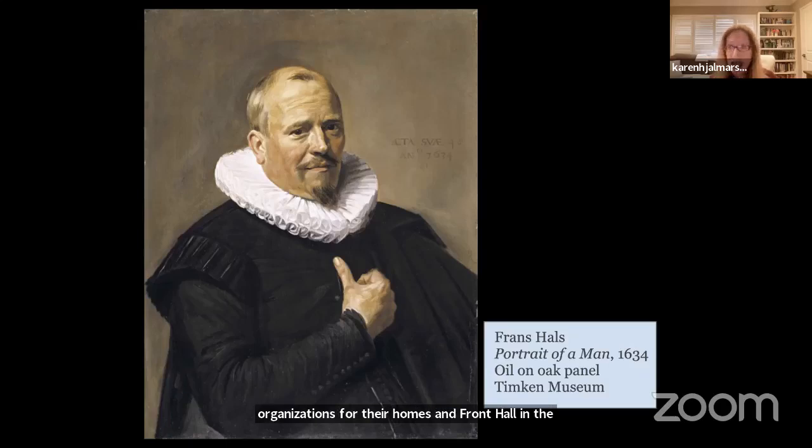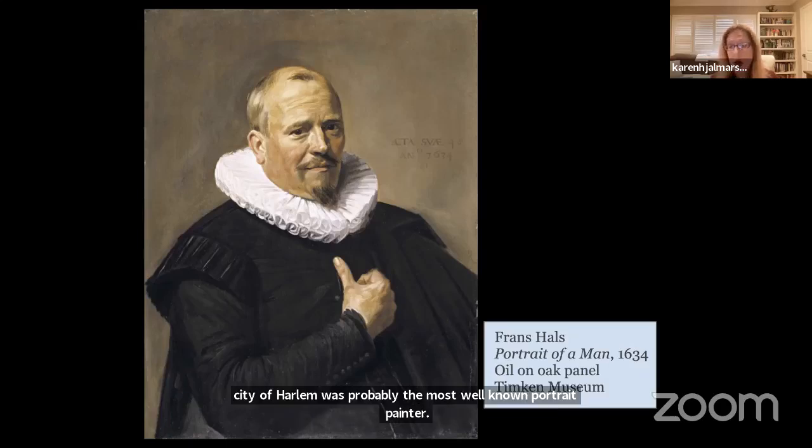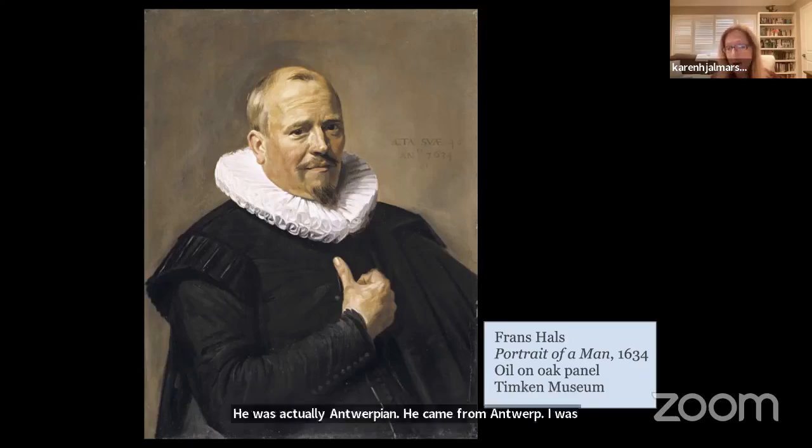He was actually Antwerpian. He came from Antwerp, was Flemish in origin, but he did move into the wonderful city of Haarlem. He was considered one of the best. So here we have a portrait of a man. He's wearing a little ruff, that's that intricate collar, and then a doublet, that black uniform. And he has a cape over his shoulder.